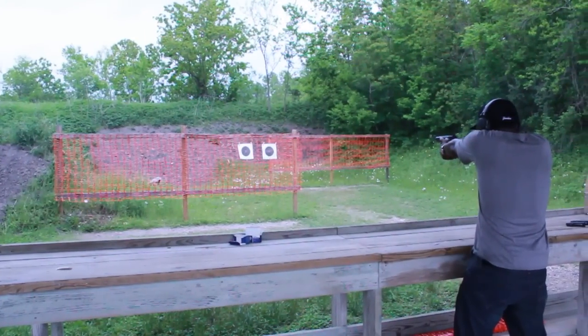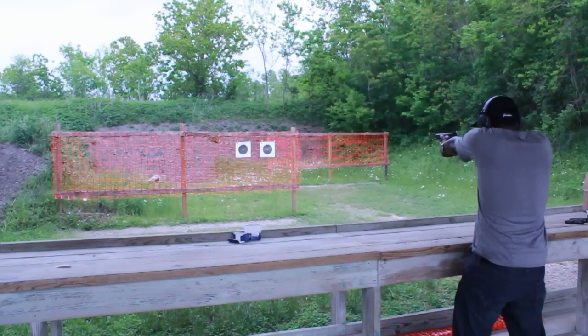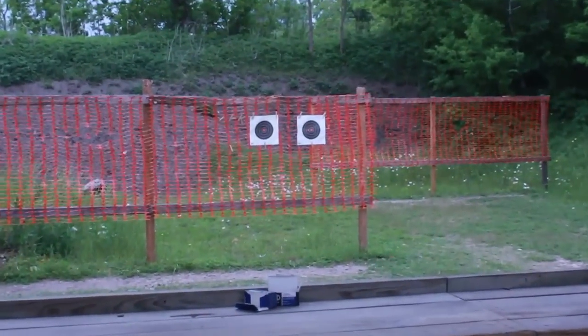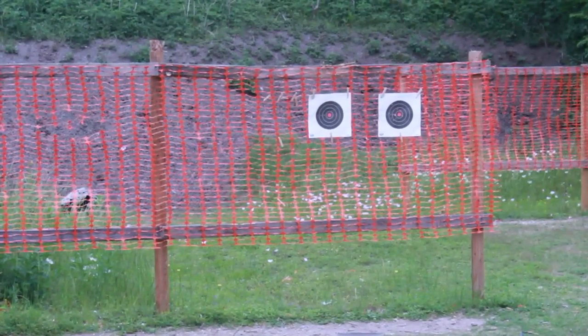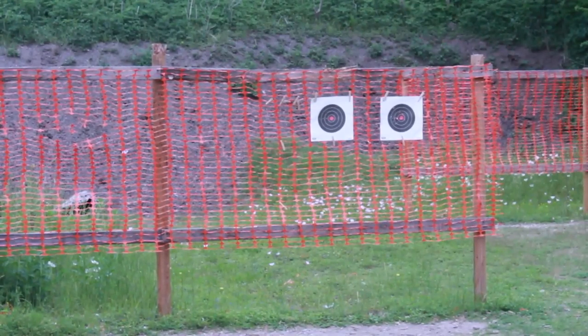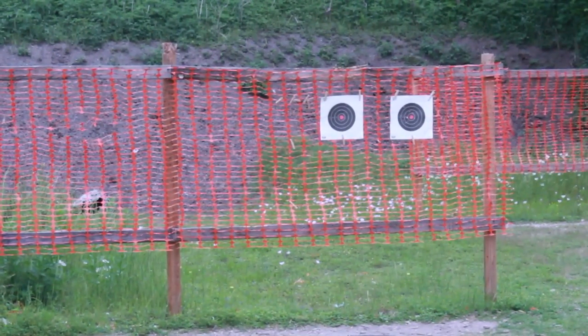Initially, I struggled in the accuracy department with this gun because of its adjustable sights, but after changing my point of aim, I was able to improve a little bit. But the dot on the front sight was really small, throwing my vision a bit. Suffice it to say, my group wasn't horrible, but it wasn't stellar. Oh, and I forgot to get a closer picture of where I actually grouped. Sue me.